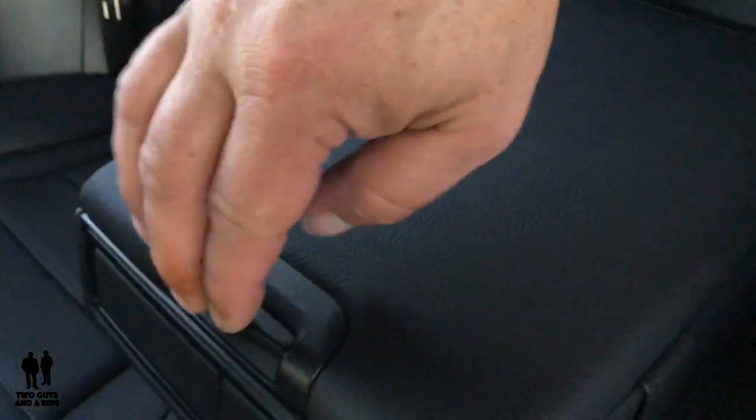And then the center armrest right here, you've got a cover here that opens. You just push a button. You've got some storage. And then if you push down here, you've got dual cup holders. And you just simply set your cup in there, and it starts to unwind and unfold as you put your cup in there. And I can't really get a great picture.